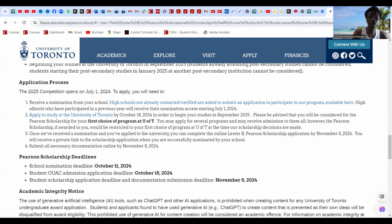Now it says that high schools not already contacted or verified are asked to submit an application to participate in our program available here.